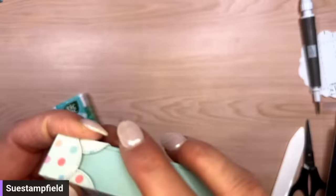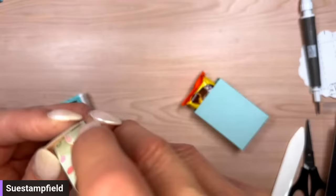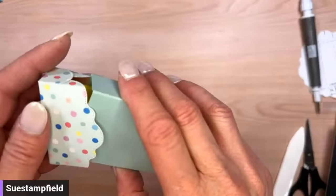Now, why is this? I don't think I glued this side very good. What? Oh, you know what? I just didn't press on it. Right. Okay, there we go. So we can do a Reese's egg in here.